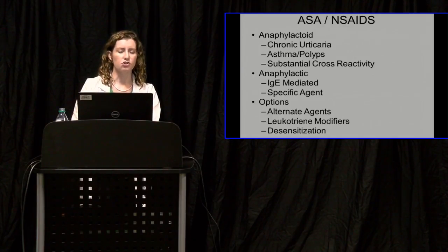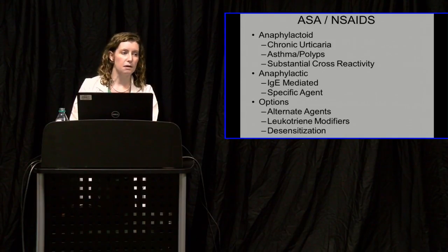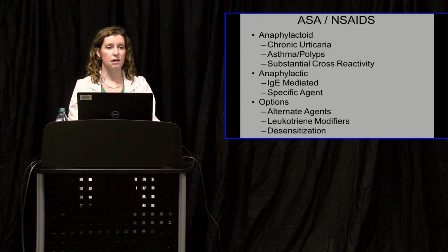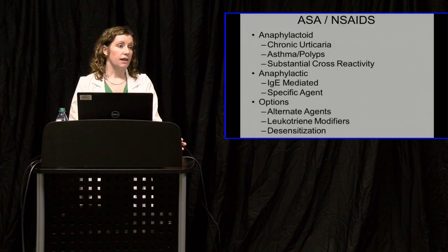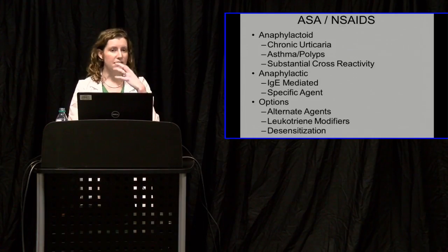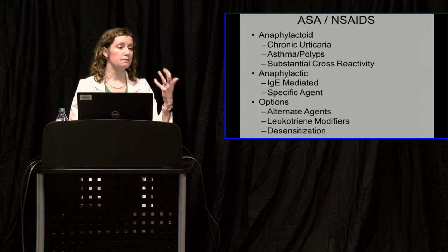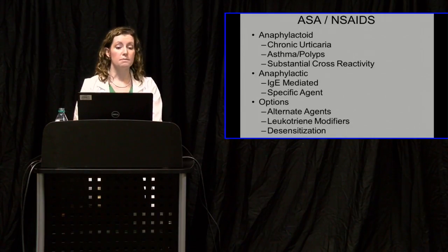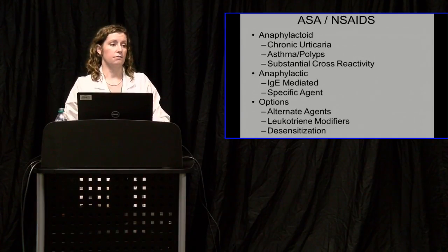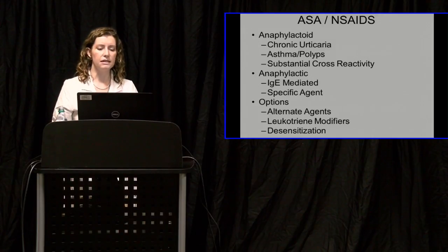Y'all have maybe heard of Samter's triad, with asthma, nasal polyps, and an aspirin allergy. Now, aspirin in that sense is not going to give you anaphylaxis. It's going to give you a reaction with your upper respiratory tract. These patients get a lot of nasal congestion, and it can cause lower respiratory symptoms with an asthma exacerbation. So some of these patients with asthma and polyps can't take aspirin because they will have a severe asthma attack from it.